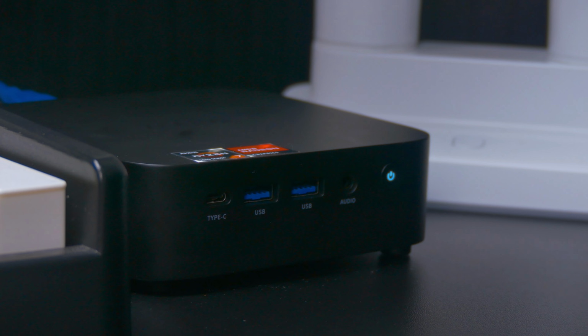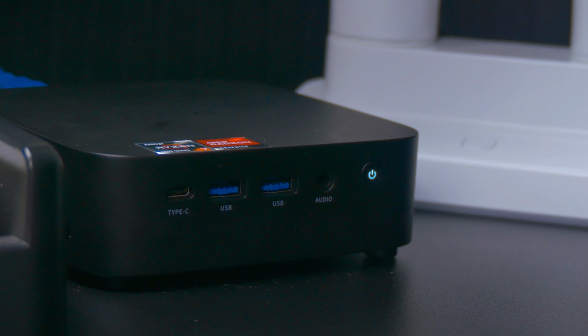How's it going? This is the K1 mini PC from ACEMAGIC, who sent me this for free to check out so I can let you know if it's any good, and so far it's actually been great.